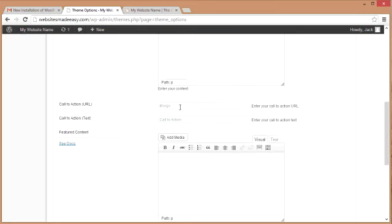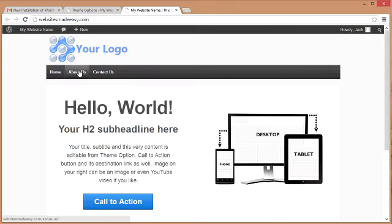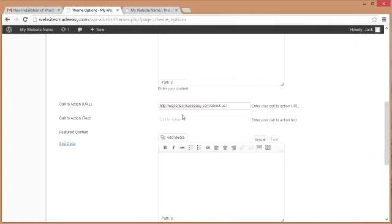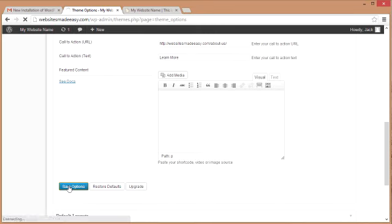And then if we go down here, call to action URL. So let's say we want this button here to link to our About Us page. So if we open the About Us page in a new tab, just copy that URL, go back and paste that URL in there, and our call to action text can just be About Us. It can be find out. Actually, no, it could be learn more, would be another good one. And then click Save Options.